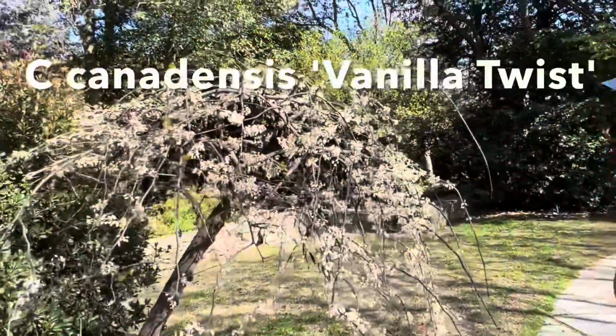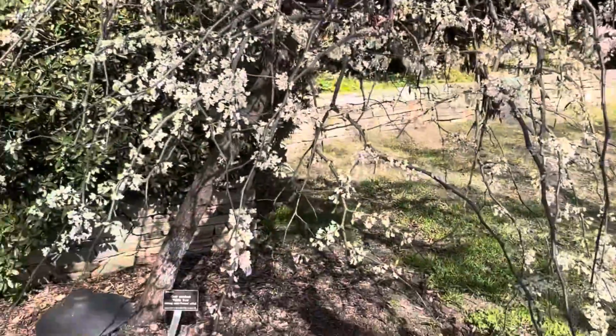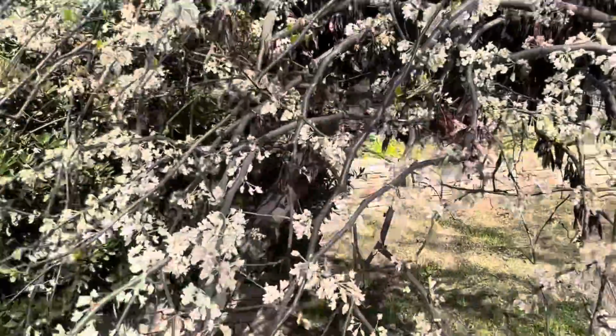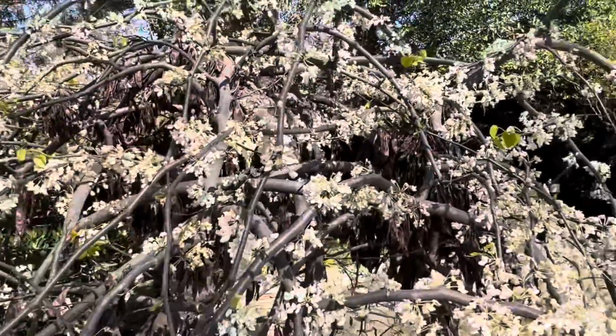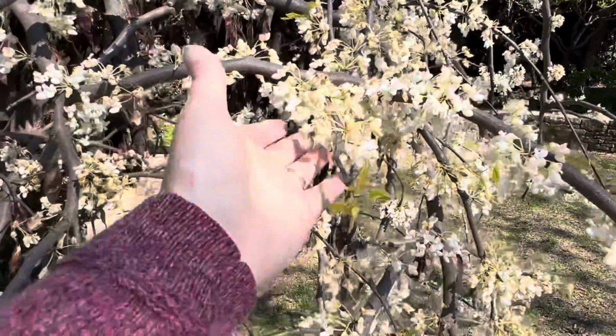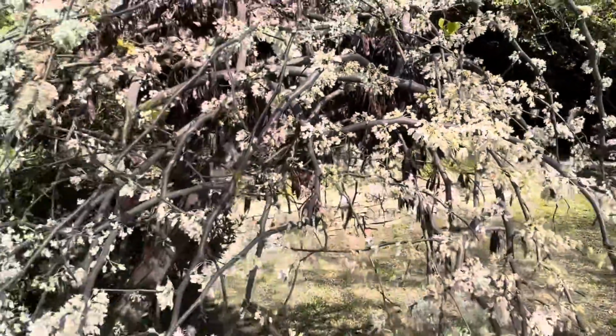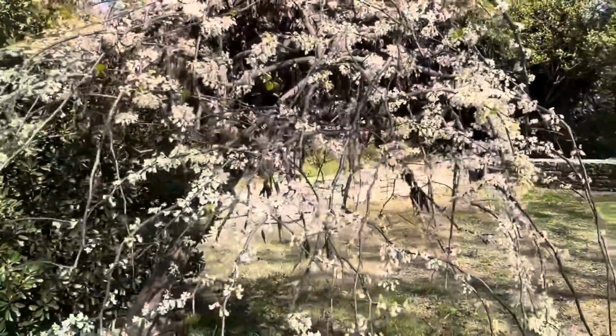Vanilla Twist. I don't know as much about this one, but it is a weeping white one called Vanilla Twist. And lots of seeds. Yes, it's very fruitful. You can definitely see the cold damage. Unfortunately, with white flowers, it really shows up in general. So they don't hide it well.